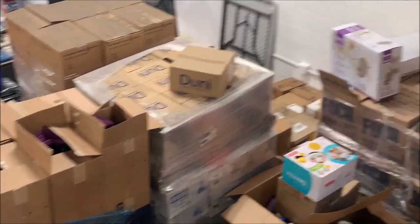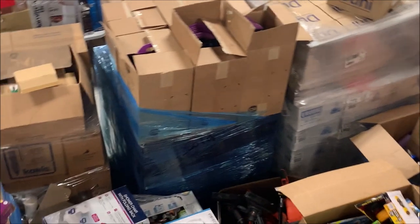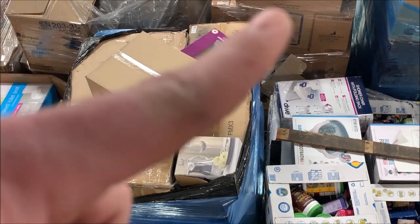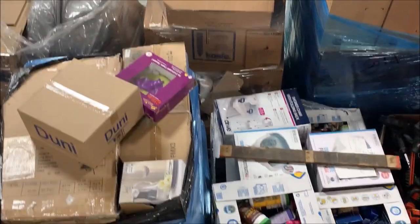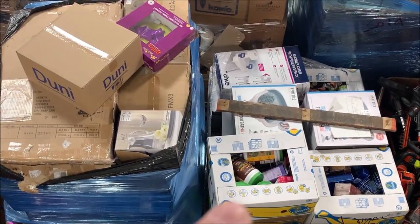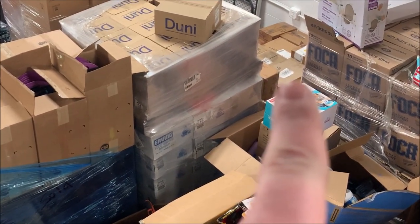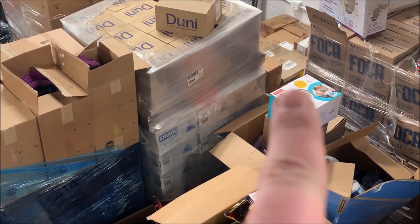So I paid $3,500 for all the paper products. I paid, I wanna say, $950 each on these blue pallets. I paid, I think, $900 on that. And then $1,500 on that. There are 500 pairs there, so $3 a piece.